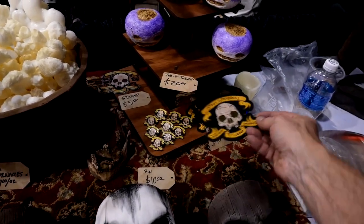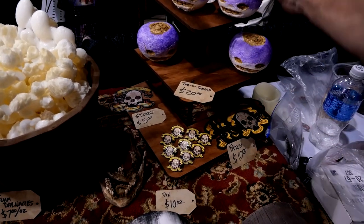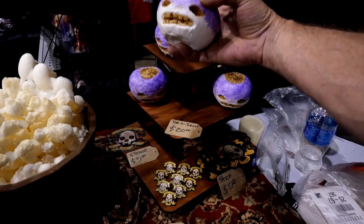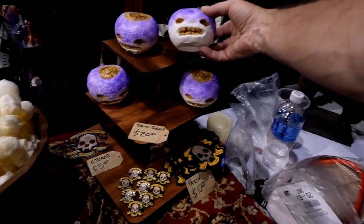What is that? It's a Timo Turnip. Timo, huh? So before pumpkins, they used to carve turnips. Wow. A carved turnip.